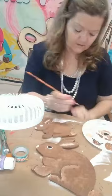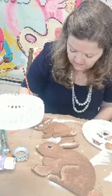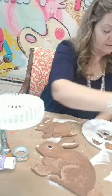Now that one I don't have any pink on. And really you don't have to, because if you do black, I think you'll be in good shape. But the outer edge of their eye does have some pink on it in a lot of those pictures.